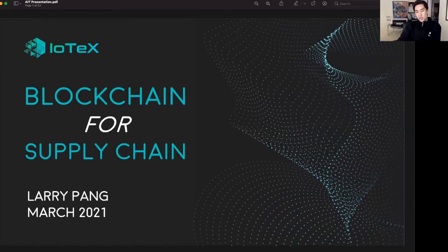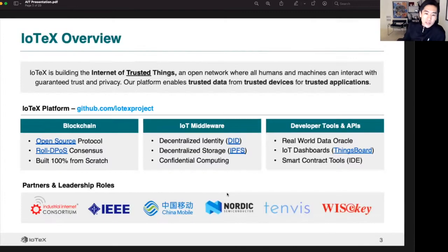The title of my talk is Blockchain for Supply Chain. Just to give a short intro about IoTeX before we get started, IoTeX has a vision for what we call the Internet of Trusted Things. It's an open network where humans and machines can interact with guaranteed trust and privacy. So really the goal of our platform is to enable trusted data from trusted devices for use in trusted applications.